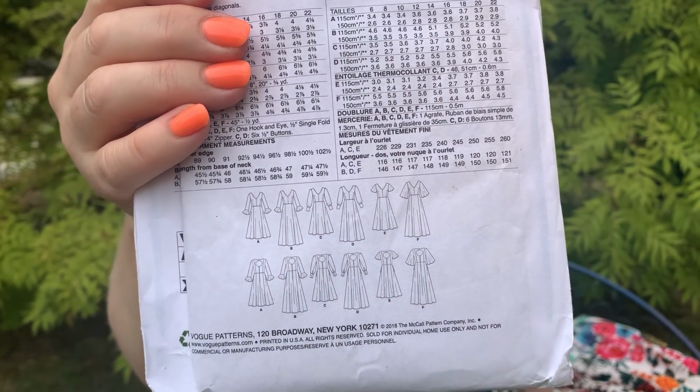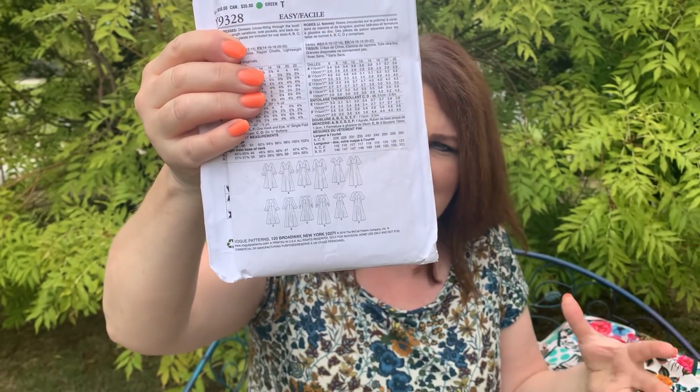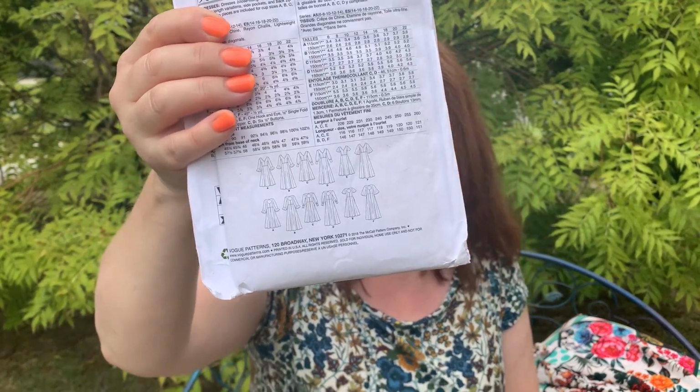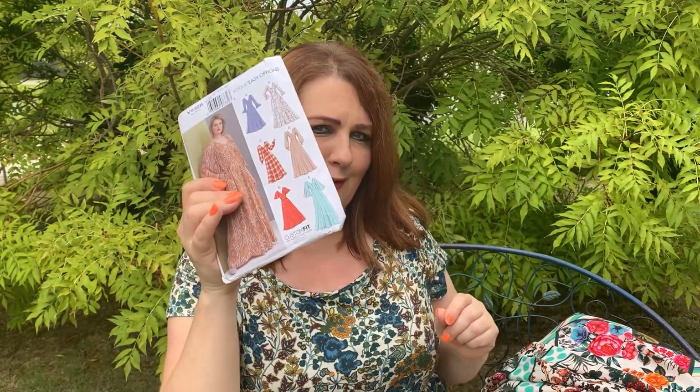And Very Easy Vogue always fits beautifully on me. I love their designs, their classic styles as well. Really great patterns to have in your stash as well. So that is another option.